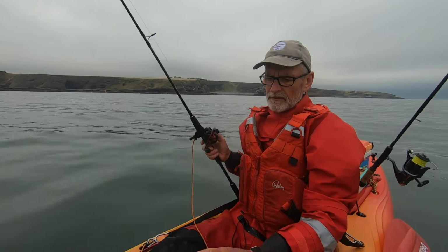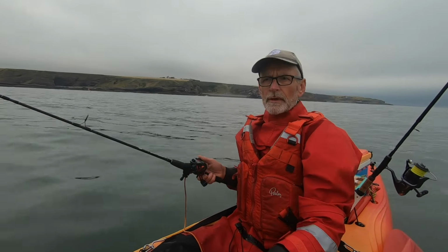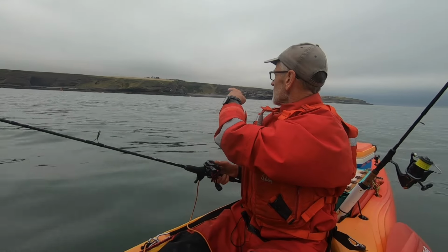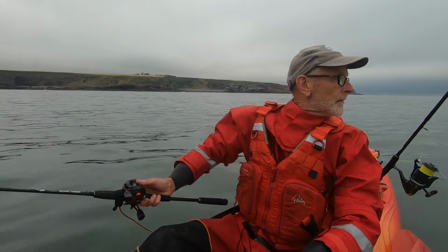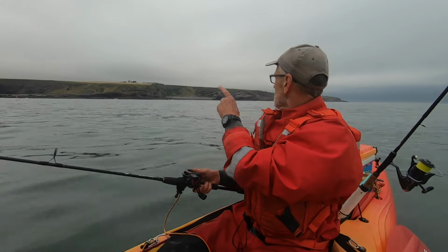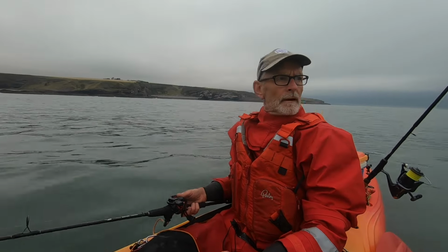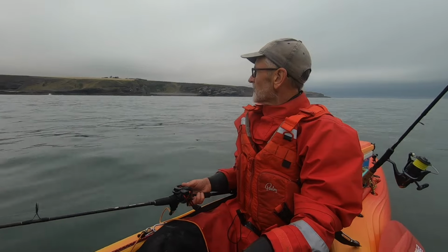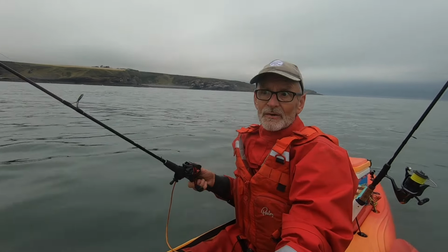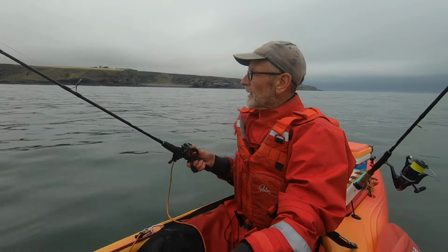Now I'm looking at the sounder. I've seen a few things higher up, so I'm just bringing the lure up in the water column, just to see if we can see what's there. There is a pot marker here. I don't see anything out this way, so I think that pot either goes north-south or it's heading in. I don't think there's anything below us here. I hope not, otherwise that would be the last you see of that lure, wouldn't it? Oh, on the bottom. Yep, can feel it on the bottom there.